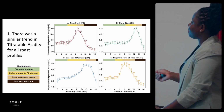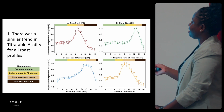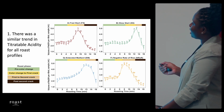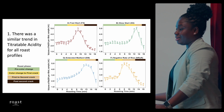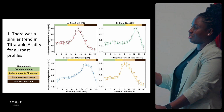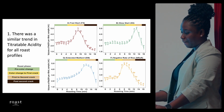Now, the first result that we had was that there was a similar trend in titratable acidity for all the roast profiles we looked at. You can see on the graph that titratable acidity starts increasing slowly, and then when it gets to first crack, which is this phase, it shoots up to a maximum, and then it drops again. The scientific reason for this is the breakdown of carbohydrates into acids like acetic and formic acids as you roast. So that's what's happening.